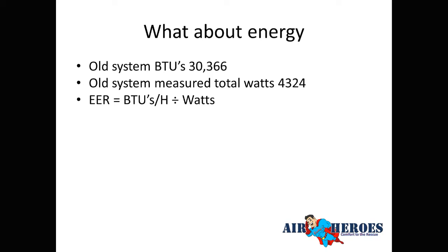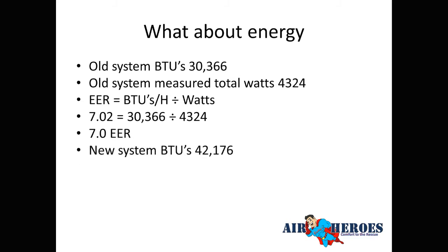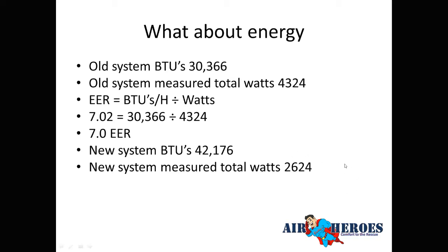I already know what the BTUs the unit produced, and I divide the BTUs by the watts, and I come up with an EER of 7. So that's what that unit's EER is rated at, 7. And if we look at the new system, we have 42,000 BTUs. The new system's total watts is 2624. Now, if you notice, at 2624, that's really almost half of what the old system was consuming.